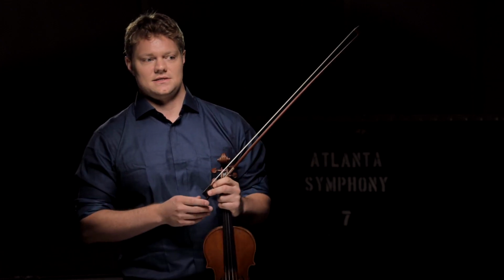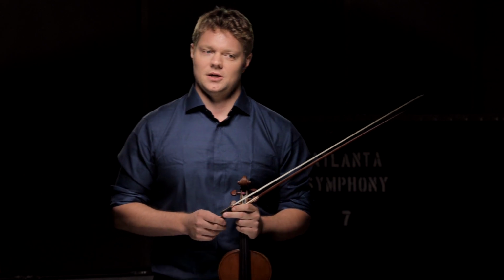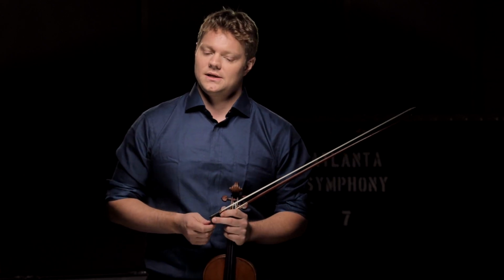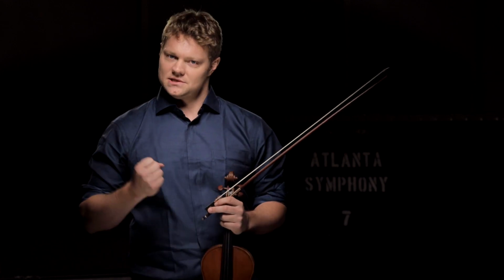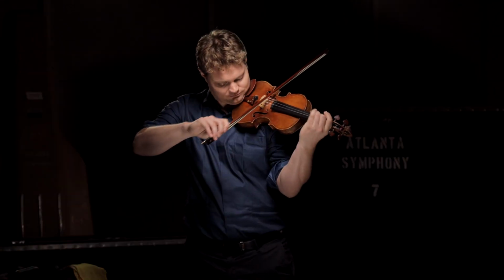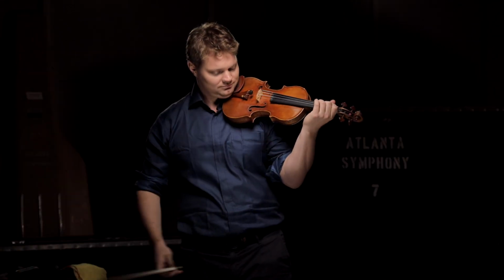The B flat on this particular violin rings really well. Each violin has different resonance points, so a B flat on a different Stradivarius may sound very different. But I think on this violin, with this bow, the B flat sounds really good. So I'm always happy when I see that in the music. That's B flat.